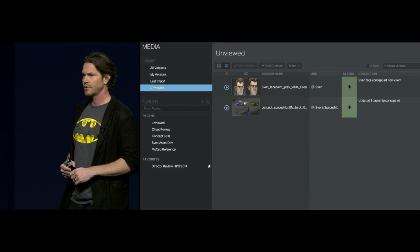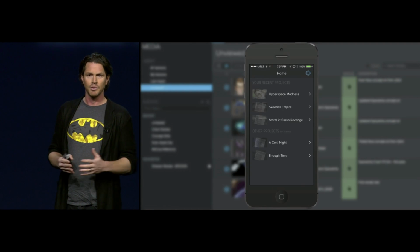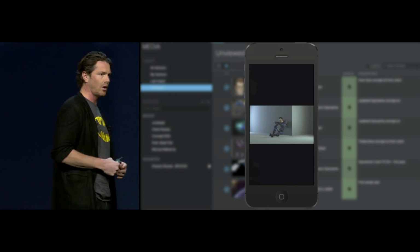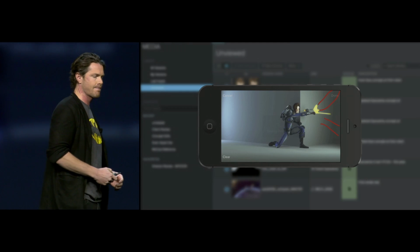Now, artists don't stop working when you've stepped away from your desk. So we built an iPhone app. The supervisor can log in and see what's changed, connect with the team. If there has been work that's been submitted, they can view it. They can even draw on the movie with their finger, which I love. They are connected while on the go.